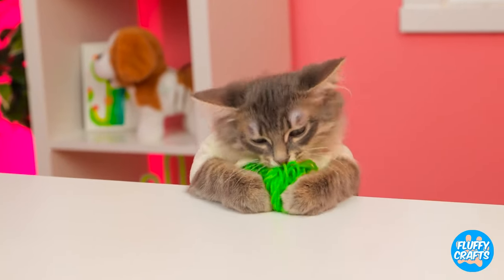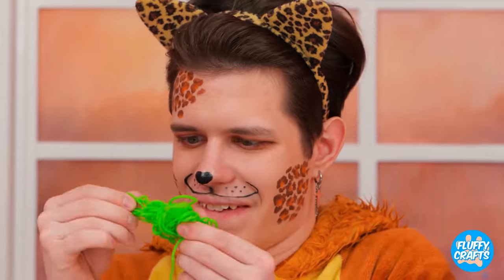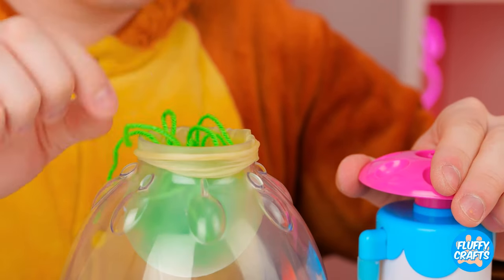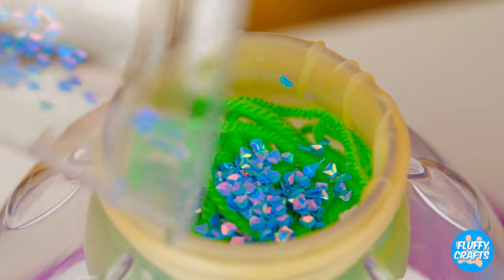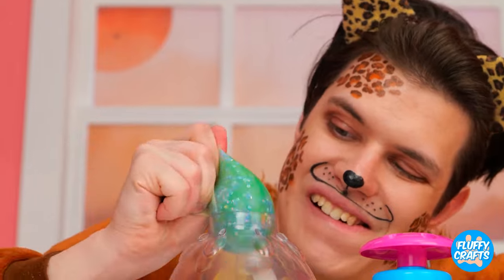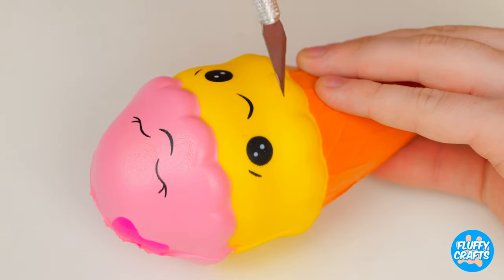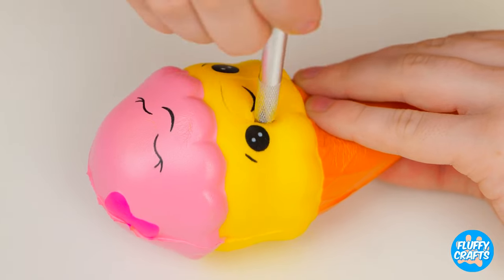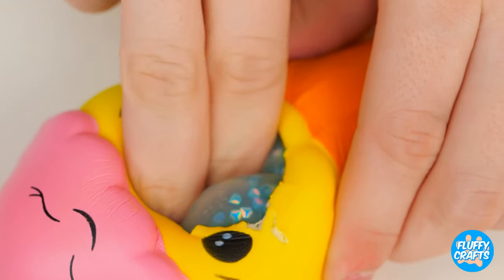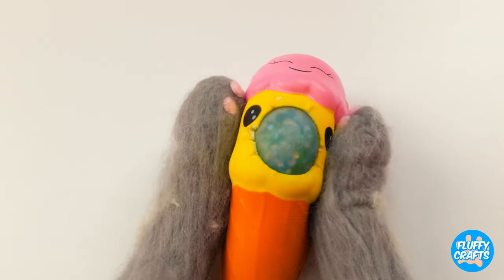As every cat knows, it's kind of hard to top a ball of yarn. But we're always up for a challenge. Let's add it inside a balloon. What else? Ooh, glitter. And some clear glue. Ooh, it's nice and squishy. What else can we try? Ooh, ice cream. It's got a nice smile, but let's give it a bigger mouth. Oh, it's nice and hollow. So let's squeeze our squishy ball inside. When it's ready, give it a good squeeze.